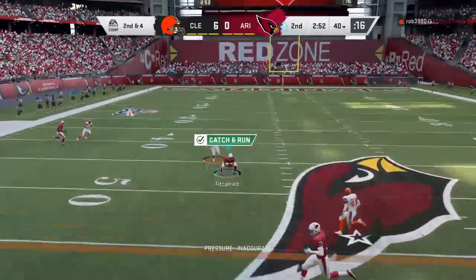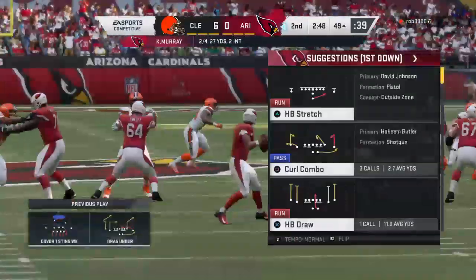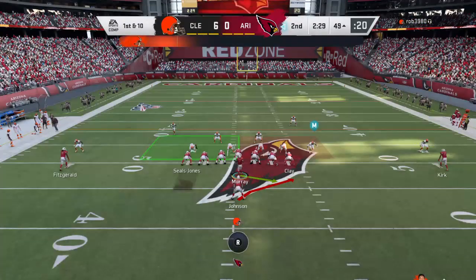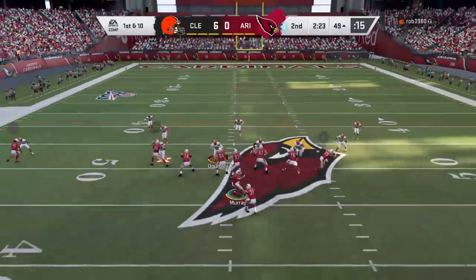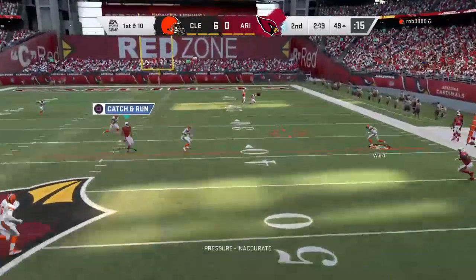Looking to throw again on 2nd down. Murray, he gets it into the hands of Larry Fitzgerald. 11 yards there, 1st down. One of the selling points of the in route is it gives the quarterback a really nice sight line to his receiver and almost a direct shot, able to throw the ball into the middle of the field and have a great chance of success as they did on that play.